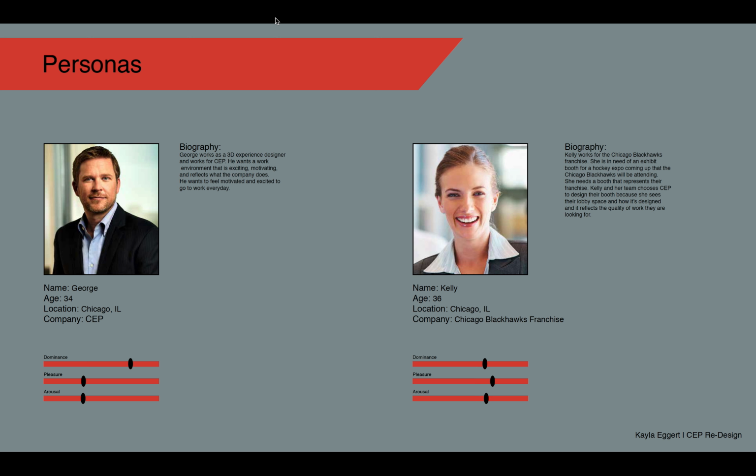These are the personas of 2 people, an employee and a client, that would most likely be in this space. George is 34. He's from Chicago and he works for CEP. He works as a 3D experience designer and he wants a work environment that is exciting, motivating, and reflects what the company does. He wants to feel motivated and excited to go to work every day. His dominance will be higher because he works there, he's familiar with the place, and so he would be more confident.